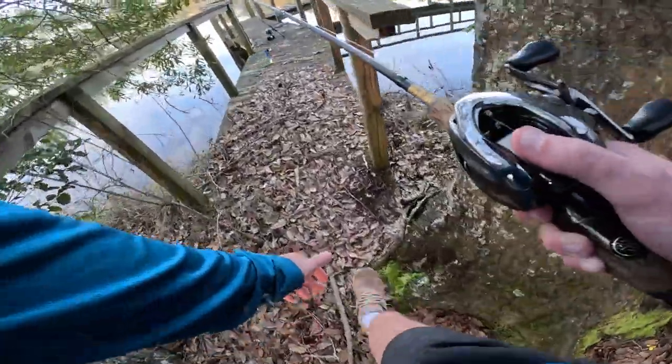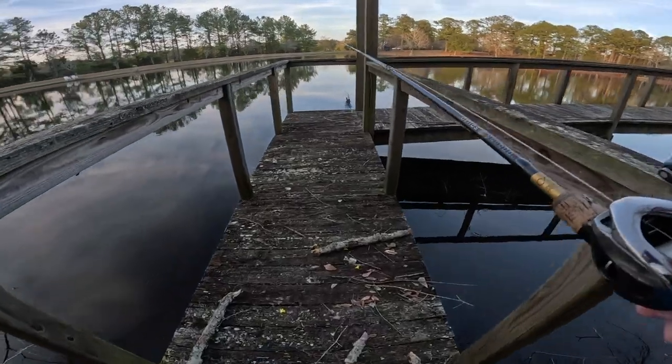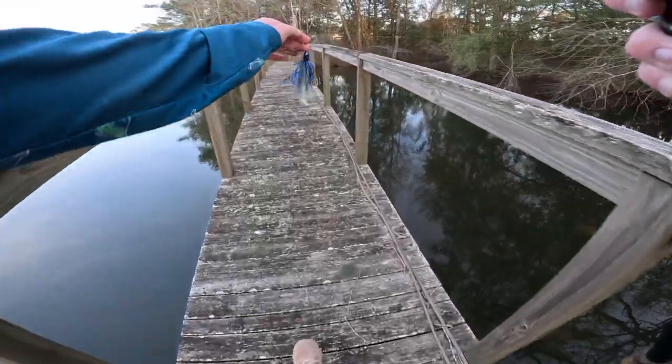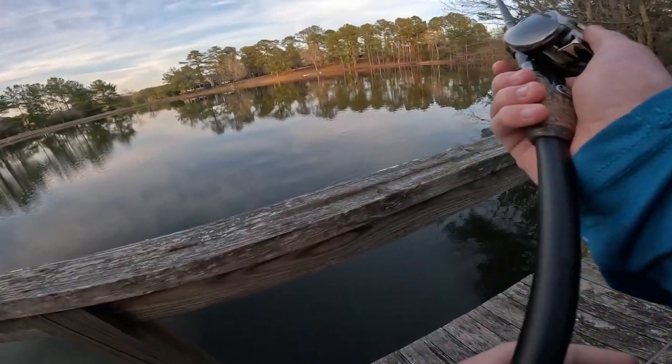I think we're going to go back to that same spot. Seemed to be pretty saucy over there. I mean, that was like first cast we got bit. Make that same exact cast, see if there's not another one. I mean, look at this, though. Mean looking lure.